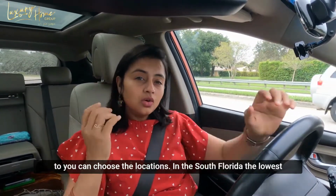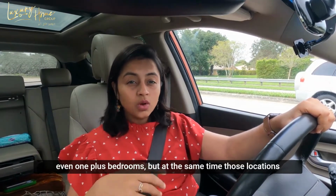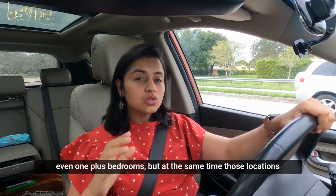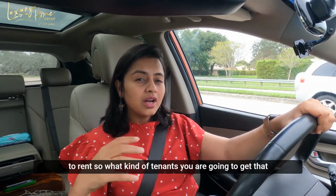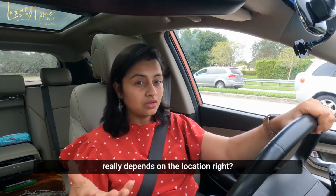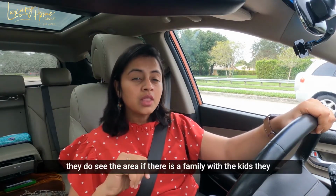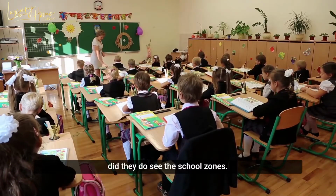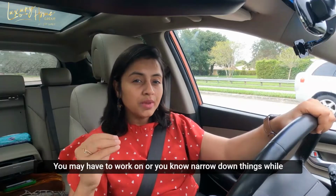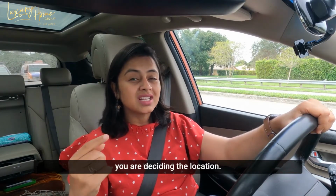In South Florida, at the lowest you can get some properties even at $60,000 or $70,000, even 1+ bedrooms. But at the same time, those locations are not the best. The kind of tenants you are going to get really depends on the location, right? Because when they are looking at properties for rent, they do see the area. If there is a family with kids, they do see the school zones. So there are many factors you may have to work on, or narrow down, while you are deciding the location.